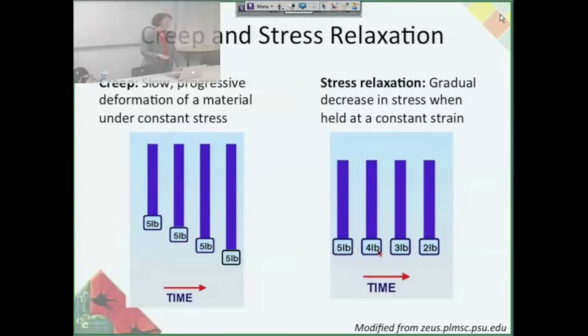Stress relaxation is the same concept, but you're holding it at a constant deformation. So let's say you pull something that's viscoelastic down and you say, I'm going to hold it here. The stress that is applied in response to you holding that decays over time. So it actually gets easier and easier to hold that down over time because of its time-dependent properties.